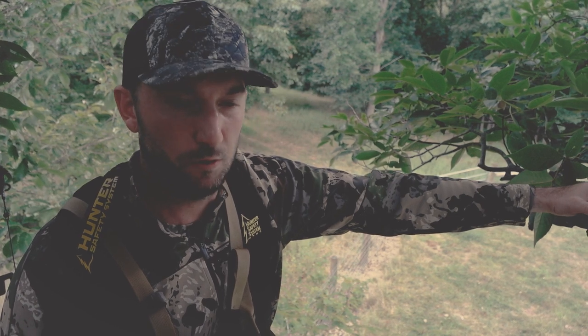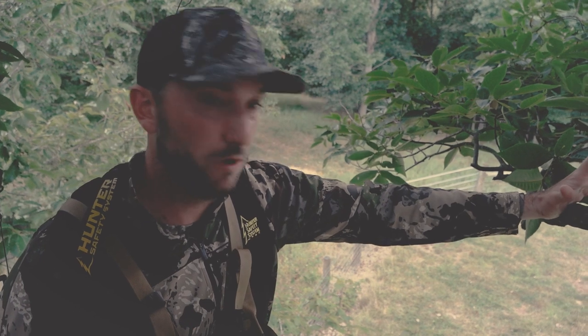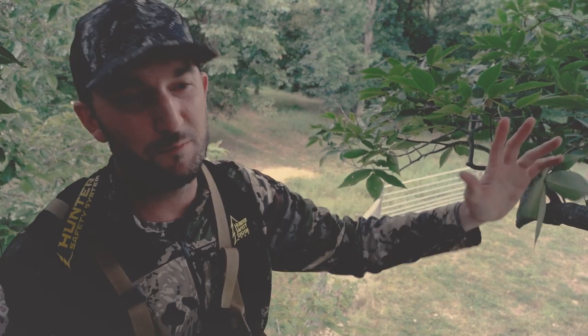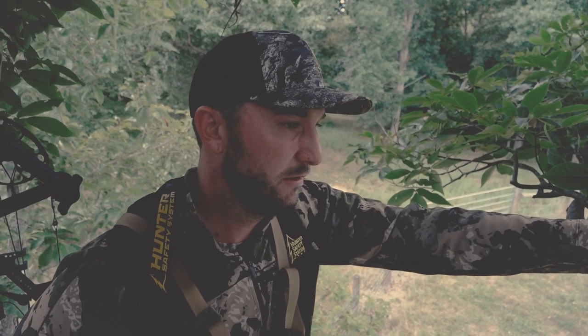Happened real quick. I probably should have waited for him to step forward when I shot, but I feel like the point of impact was right. It just maybe caught part of his shoulder because his leg was back. But we'll see what happens here. I'm gonna get down here and check for blood in a couple minutes. It's been about 20 minutes, and we'll assess from there.